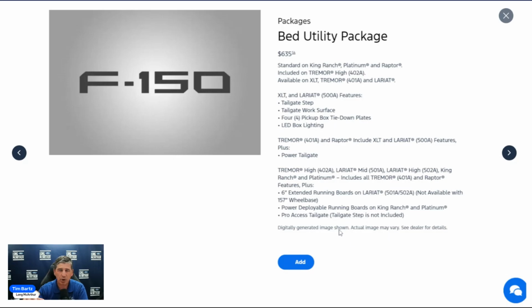And then you get the Pro Access tailgate. That's the big one. Pro Access tailgate on those, giving you that tailgate where you can not only flip it down, but also open it. And it will also get the tailgate work surface as well. So you won't get the tailgate step though. That's one thing they don't mention in here. You'll lose the tailgate step. I guess it does say it right here, not included. So there you go. That is a difference there. And that is all part of the bed utility package, depending on what trim level you're looking at.